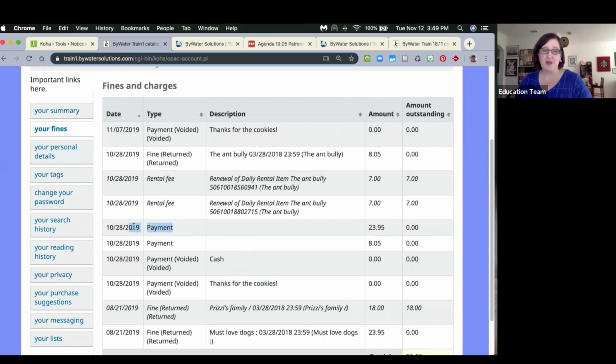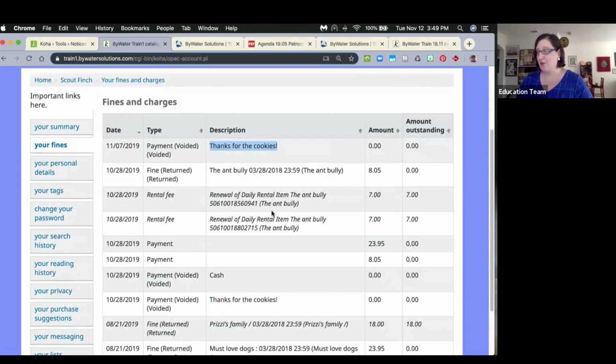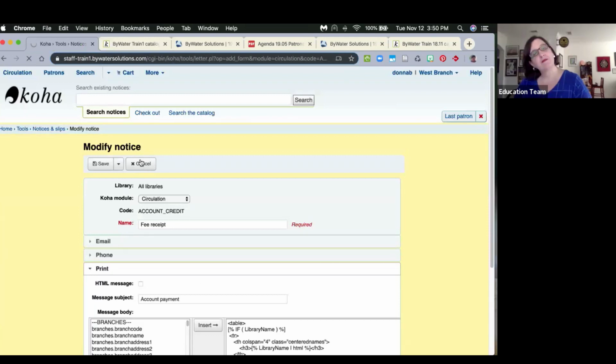So it'll still show as a payment, but it'll also show whatever you decide to put in there. So if I said that this is, you know, thanks for the cookies, whatever the case may be, you can go ahead and have that information in those descriptions. It doesn't just say thanks. So you do have that ability to customize those sorts of things in there. So that's kind of exciting. And that is in the payment type note. There we go.